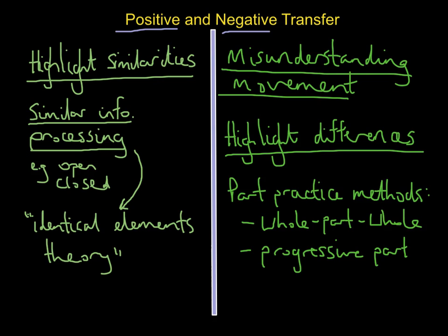And tying in something that we've already done as well. What about these different practice methods? Don't be afraid to use these. If you think that potentially there is the risk to get negative transfer, try breaking the skill down. Do it bit by bit so that they can think about each movement, each subroutine in isolation, and gradually build it back up. So use whole-part-whole practice methods, use progressive part. I suppose that's what we're trying to say about skill acquisition.